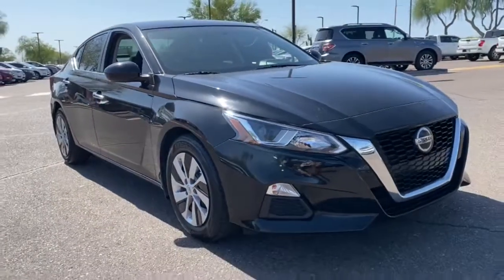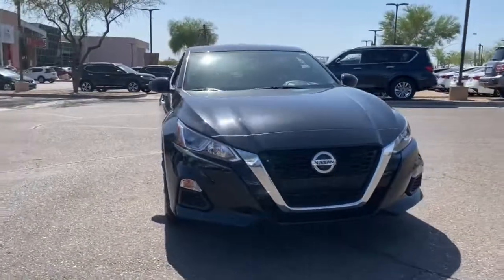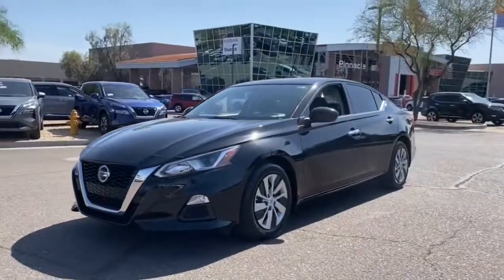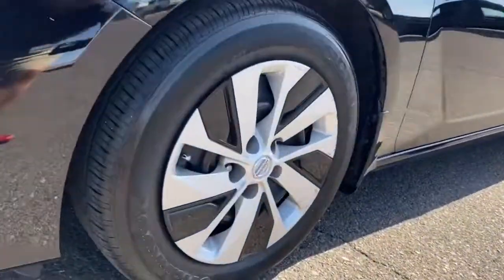The following are some of this vehicle's highlighted options: electronic stability control, trip computer, power windows, bucket seats, wheel covers, four-wheel disc brakes, power steering. Sacrifice nothing. This Altima has it all.